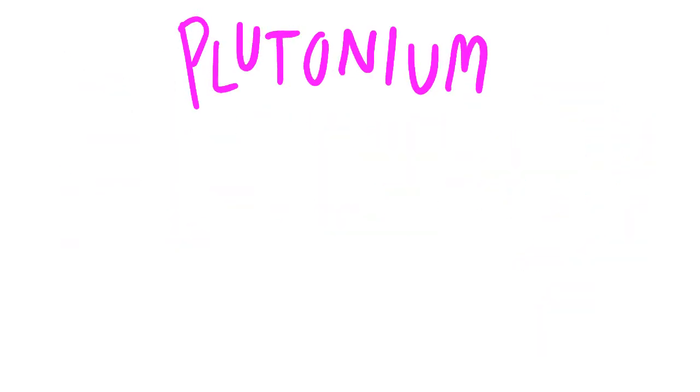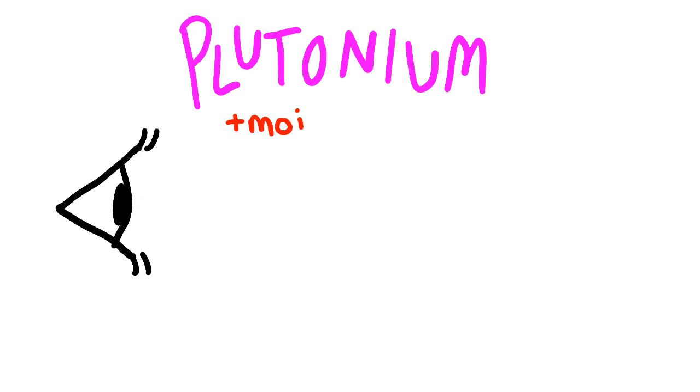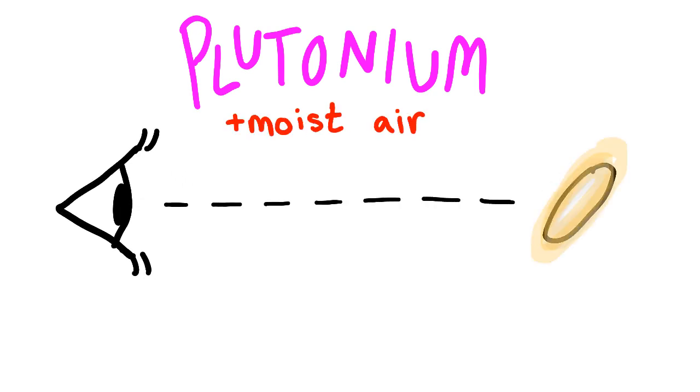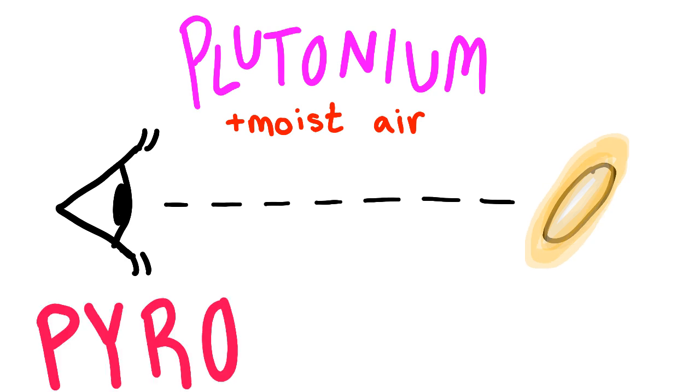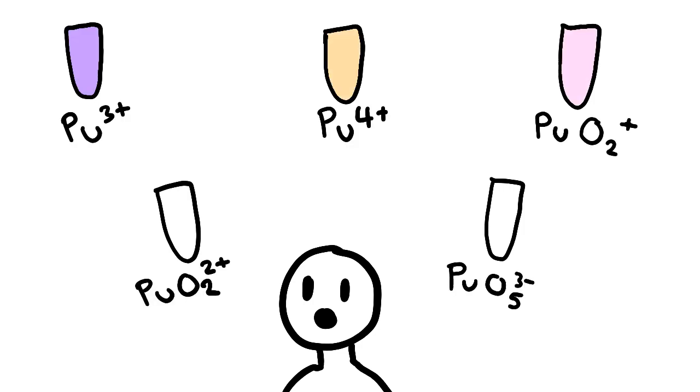Interestingly, plutonium generally looks like a silver metal when in solid form and not exposed to air, but when it is exposed to air and moisture, plutonium glows with heat due to its pyrophoric nature. When in solution, plutonium can be a variety of colors depending on its oxidation state.